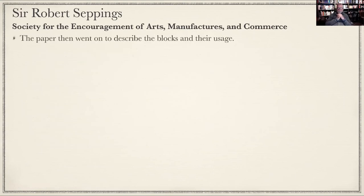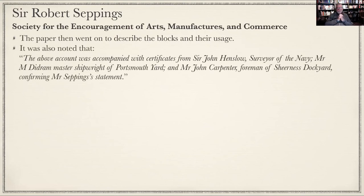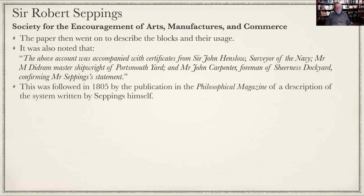It described the blocks and their usage. This paper is downloadable online, and it's where I got the drawing of the blocks from. It was noted that the account was accompanied with certificates. Again, we now see Sir John Henslow, who has now become Surveyor of the Navy, and the Master Shipwright at Portsmouth, the foreman at Sheerness, to confirm his achievement. And then in 1805, it was published in the Philosophical Magazine. Seppings himself provided a description, and again, the drawings are there.